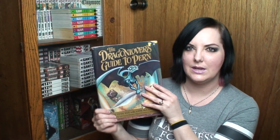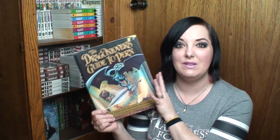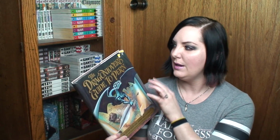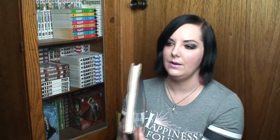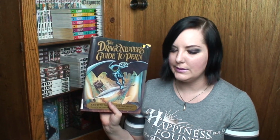This one was actually a little more beat up than it said it was supposed to be. It said very good or like new, I don't remember which one it was. But it's got this sticker on it, and it's got all kinds of sticky stuff, and the cover is torn, like really bad torn. And all the corners are bent up, like really bad bent up. So I'm not too happy with this one.